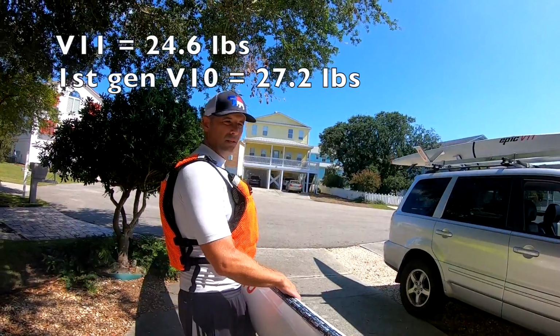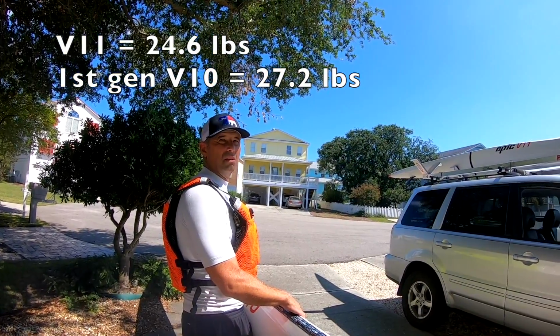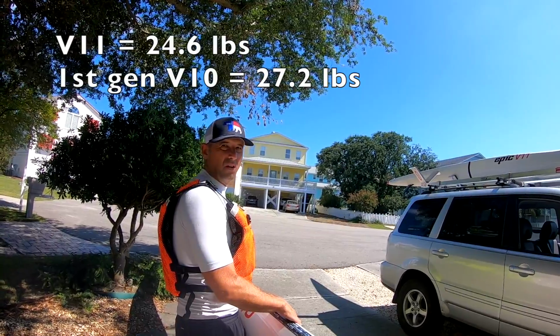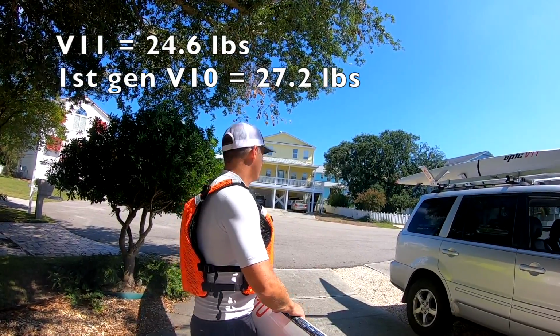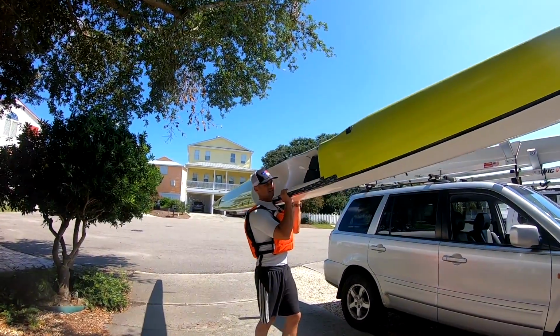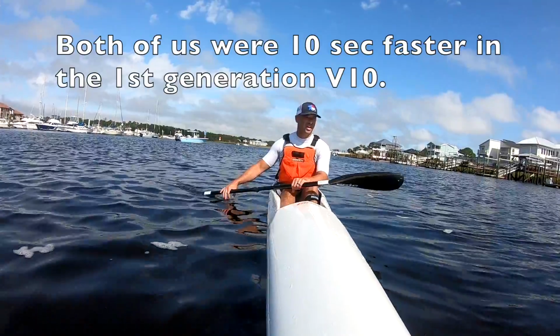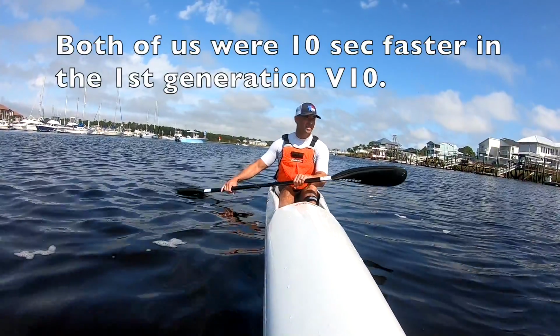Okay, so this boat is slightly heavier than the V11, but it kind of makes sense because it's longer. Yes. For it to be that much longer and that close in weight, it's pretty amazing. It's made for fast water going fast.